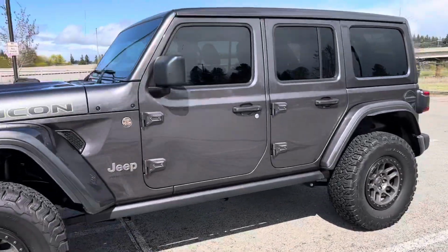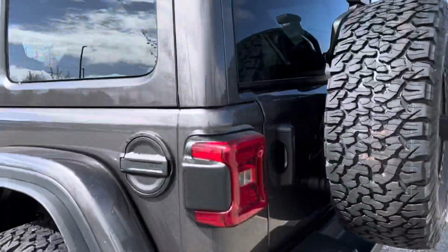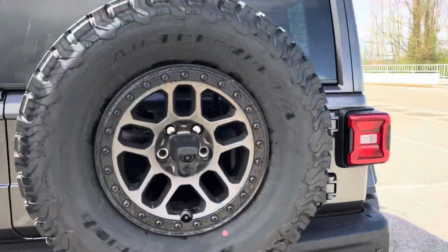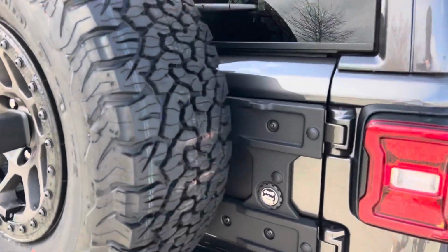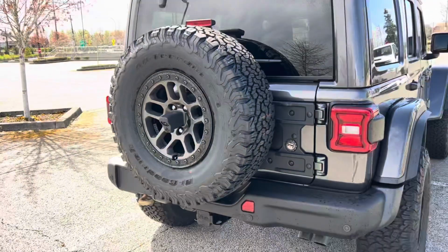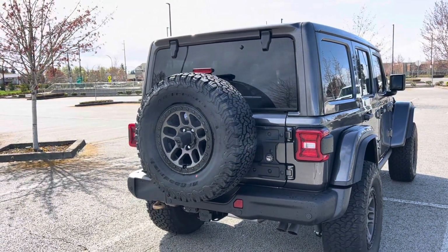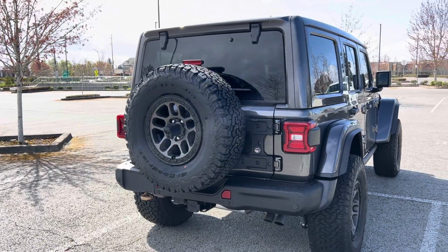Another big difference is the heavy duty tire carrier, which is by Mopar. This guy right here, all beefed up. I believe it can carry up to a 40-inch tire. I'm not exactly sure.